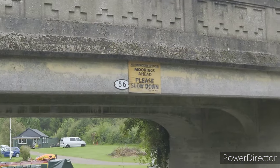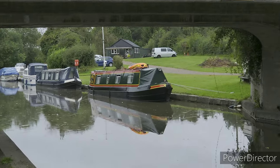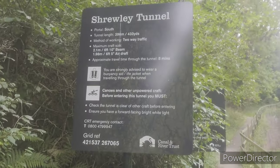Just got to this bridge and look what that sign says. Like, please slow down, as if narrow boats go that fast anyway. I can outrun a narrow boat. That's just crazy. So here we are at the Shrewley tunnel.